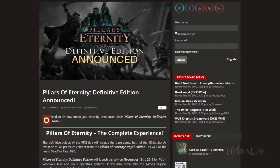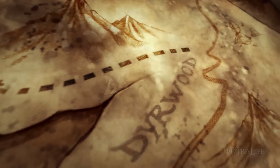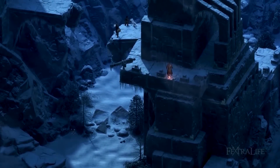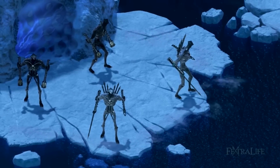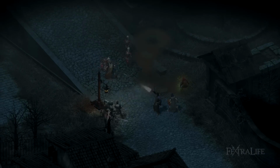Obsidian Entertainment revealed their Pillars of Eternity Definitive Edition this past week. The upcoming version of the highly praised CRPG title will include the base game, both of the White March expansions, all premium content from the Pillars of Eternity Royal Edition, as well as the latest Deadfire Pack DLC. The Definitive Edition will launch this year and will also include a bunch of nice goodies, which you can look up over on the blog.